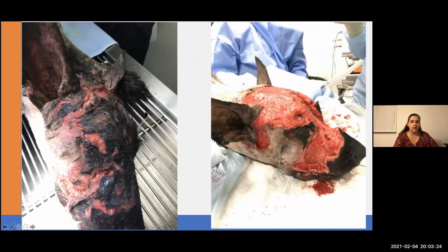This is a dog that came in, and he was a cat killer. Unfortunately, he would go out in his yard and hunt barn cats, and he killed a cat about 3 days before this, and then right after he had some puncture wounds, and then his face got really swollen and essentially developed necrotizing fasciitis, and all the skin on his head died.